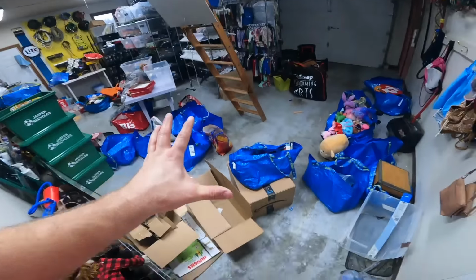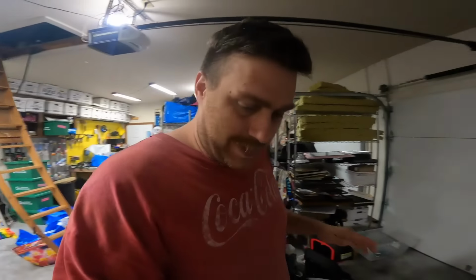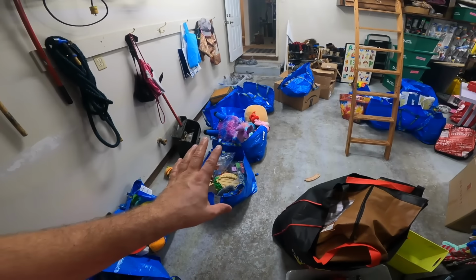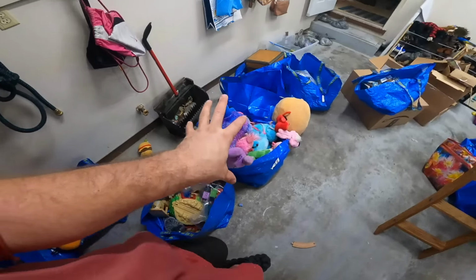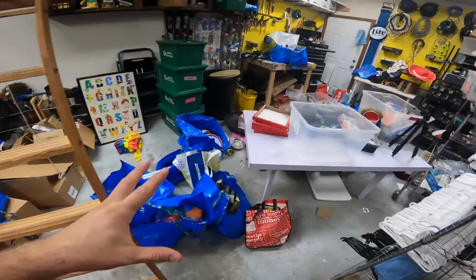Obviously things are a bit of a mess right now. Clothes, and we got a garage full of stuff. And we have a lot of trips planned back to the bins to do this several more times, probably 20 more times. So I'm gonna have to find a way to not go crazy with the amount of stuff. Like bags that are full of things, so stuffed animal bag, it's full, I'm gonna store it up in the attic. There's a couple more examples of this.